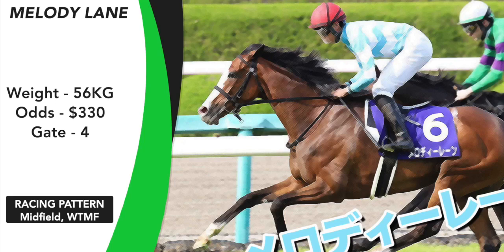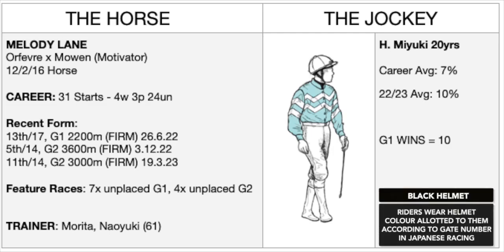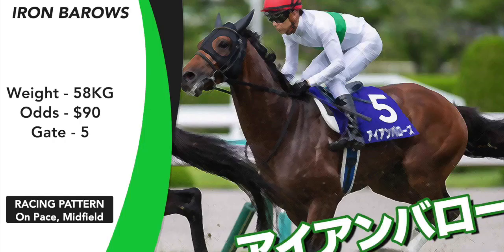Melody Lane is the only mare in the race, and at 7 years of age, she's certainly been around the block a few times. She's had 3 cracks at the Tenno Sho Spring, and the best she's managed is 9th. In total, she's had 7 outings at Group 1 level, and her highest achievement was a 5th in the age-restricted Japanese St. Leger back in 2019. She has got a win on a soft track though, but seriously, she can't win.